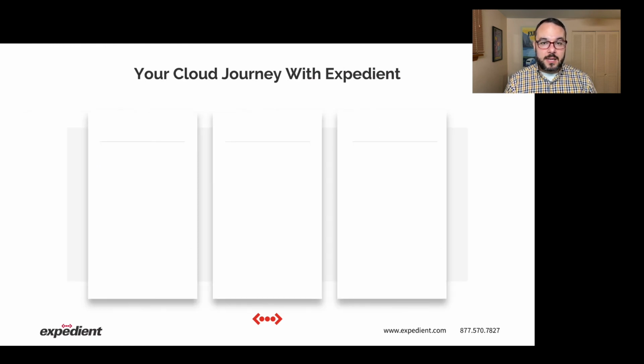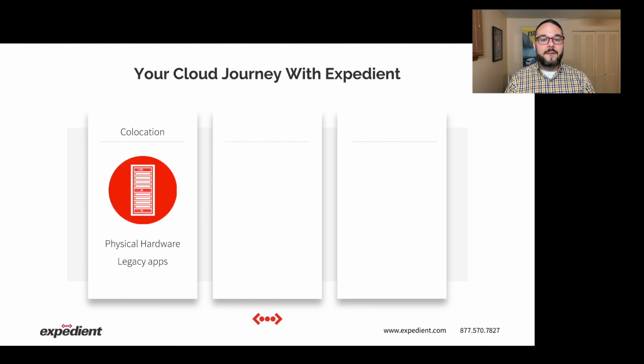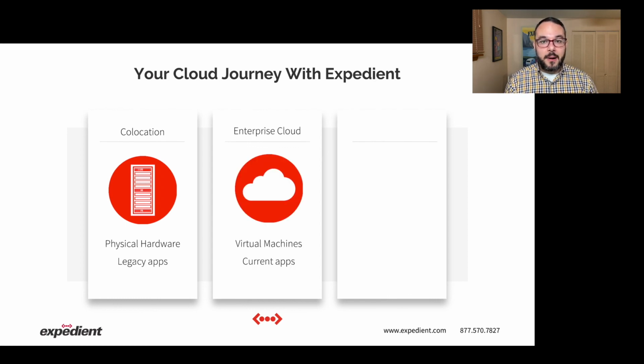So when we look at the cloud journey, we look at this actually in 3 different sets. It's not so much phases, but sets. We have our physical assets. And our physical assets are the things that we've had forever. These are legacy applications, because just because you went cloud native doesn't necessarily mean that you shut down your legacy applications tomorrow. And so I have my physical hardware, mainframe, AIX, HPUX. I can bring all of those into our data centers. And I can sit them right next to our enterprise cloud.